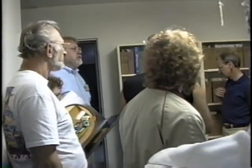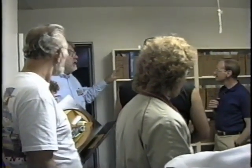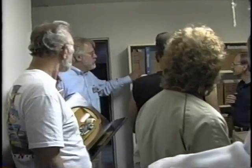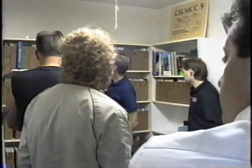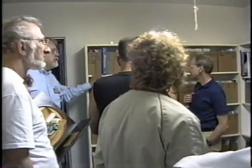So I found this place and moved this down. This room is essentially the literature room, our research area. This is a fairly complete collection of every publication, at least that I'm aware of, that's been published in this country. If our Australian friends who are here today know of anything down there, we'll try and collect those too.